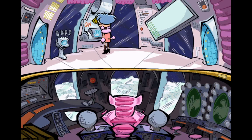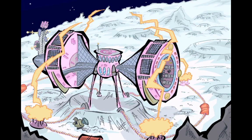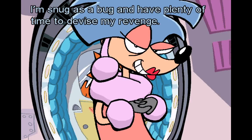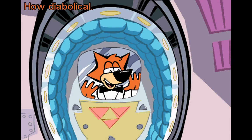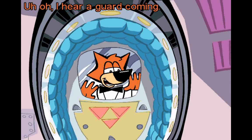Never catch me now! Not with this impenetrable force field protecting my moon base. I'm snug as a bug and have plenty of time to devise my revenge. Let's see. There's always Operation Beauty Bark. How diabolical. A fingernail recognition device. Uh-oh, I hear a guard coming.